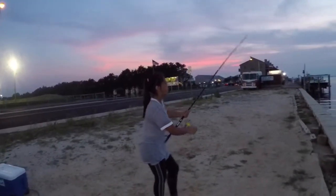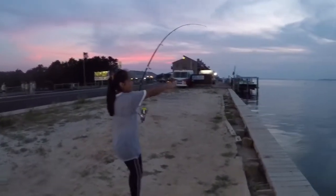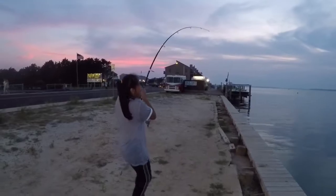Scoot up towards us. Scoot up closer. Good, good, good. Look at that run. It's all the way over there. It's okay. He's out there. Good, good, good.